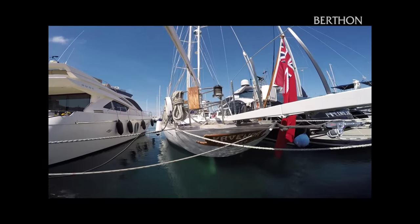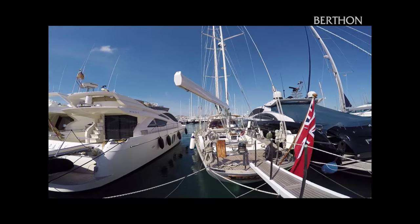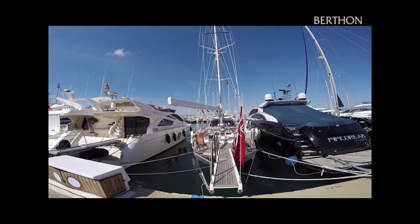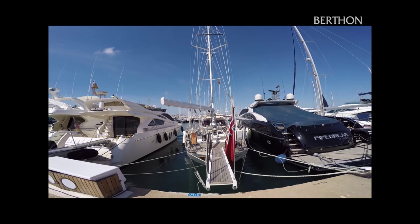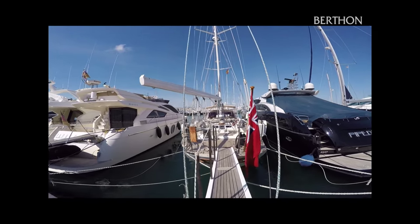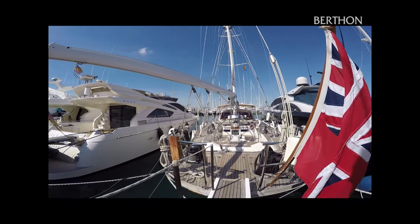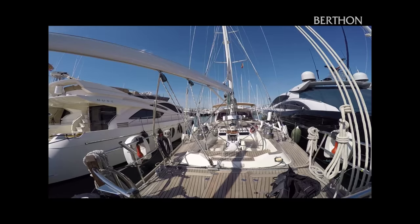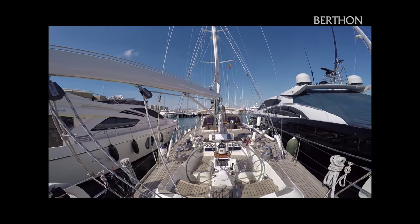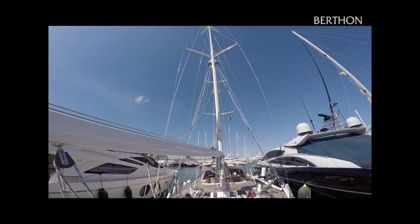I'm looking at KAVENGA, Sweden 70 catch. Beautiful, beautiful boat. All the rigging has just been replaced.